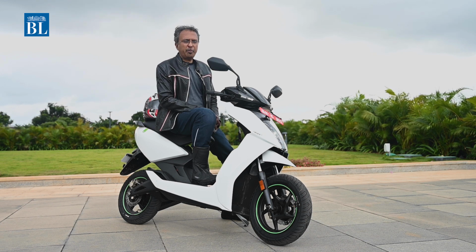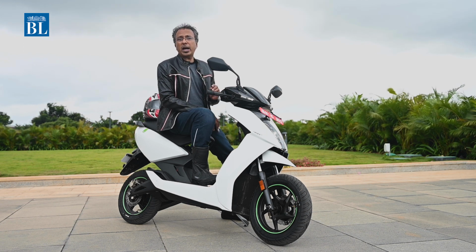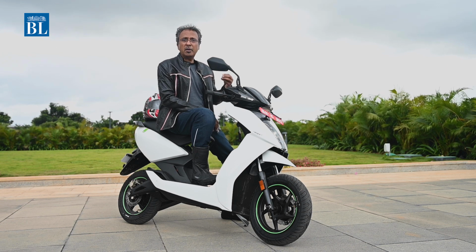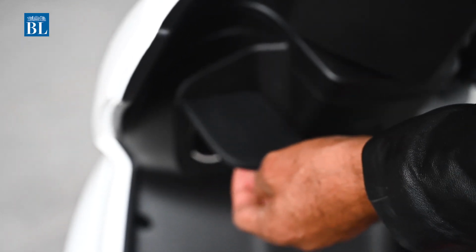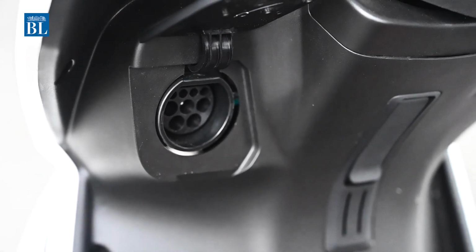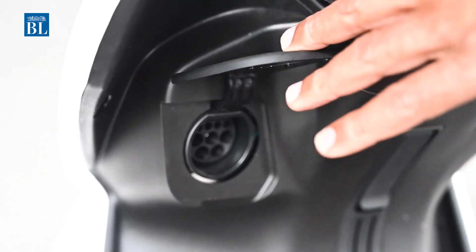There have been very, very minor modifications that have been made. Overall, fit and finish quality is good. There are places though where the plastic quality could have been better. There are certain finish levels that could have been certainly different. For example, the charging socket cap is still fairly rudimentary in terms of the finish. It still is not loaded with a spring clip, which then means that you have to manually open and shut it. Sometimes you might end up forgetting it.